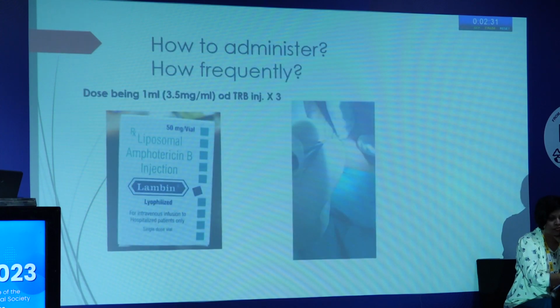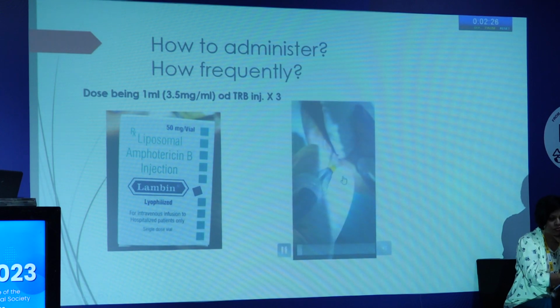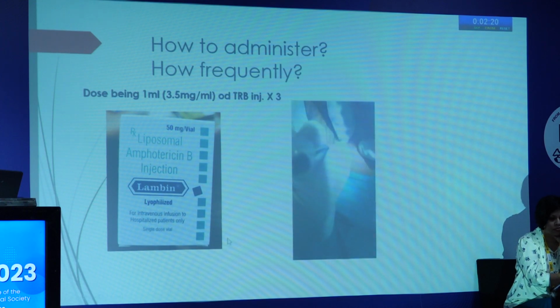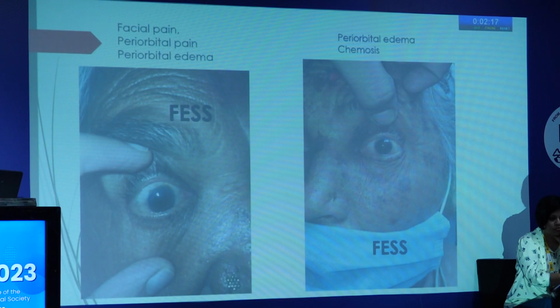So liposomal amphotericin B injection in the dose of 3.5 milligram per ml was given OD. This was how the injection was given. And so in such cases where a lot of findings were not there, we went in with FES surgery.